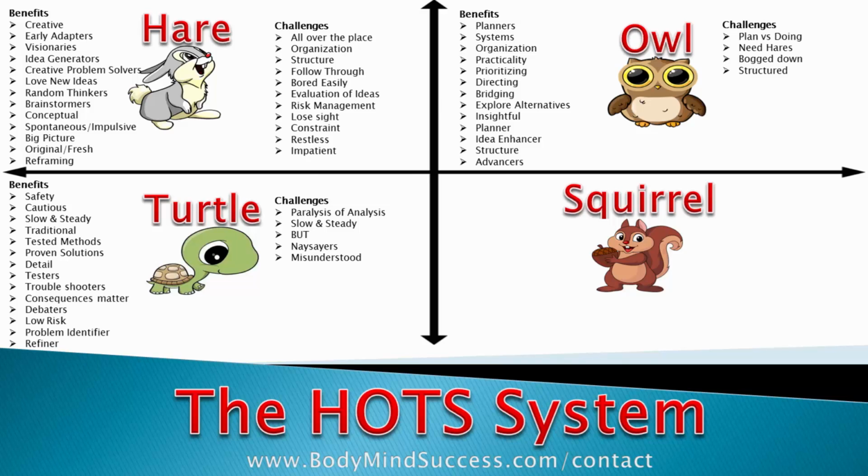Now, put a squirrel in a parking lot, and they're going to be incredibly ineffective. They don't know where to go. They don't know what to do. They run around all day, spend a lot of energy, try to figure it all out, and they can't get it done. But you put a squirrel under a nut tree, and they're going to be incredibly effective.